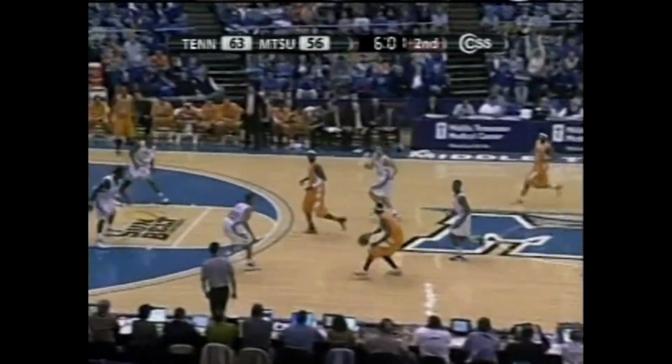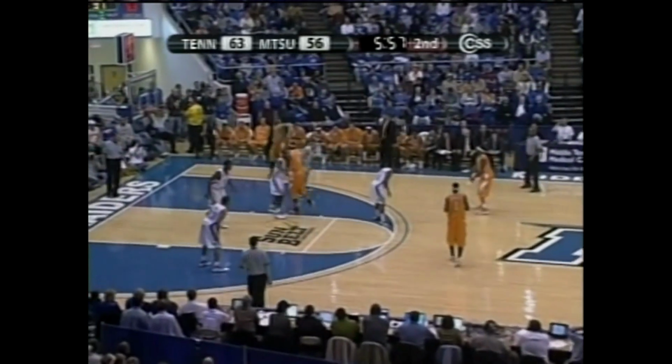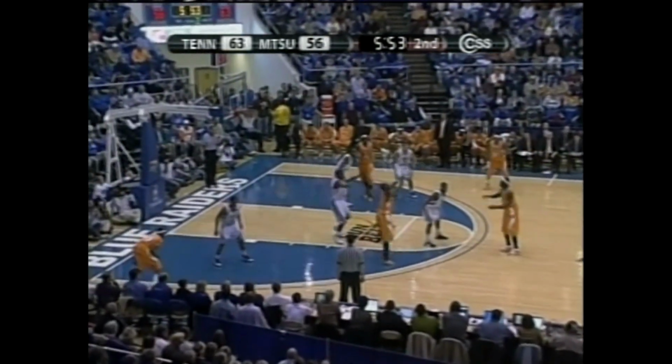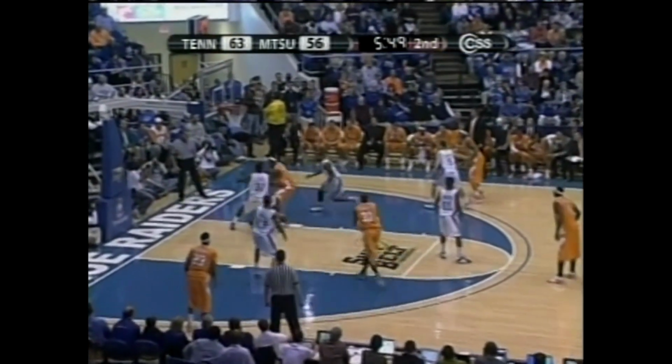7-point lead. Tennessee keeps it, 6 minutes to go. Middle Tennessee really needs to shut them down on these next couple of possessions. There's still plenty of time left, but they need some stops. Prince looks in. No. Now they enter it to Chisholm.